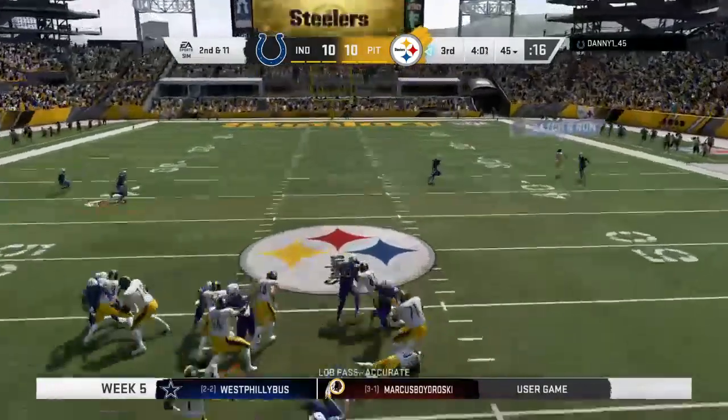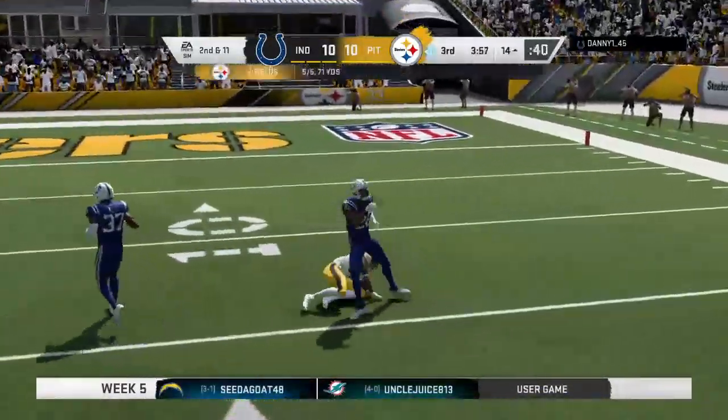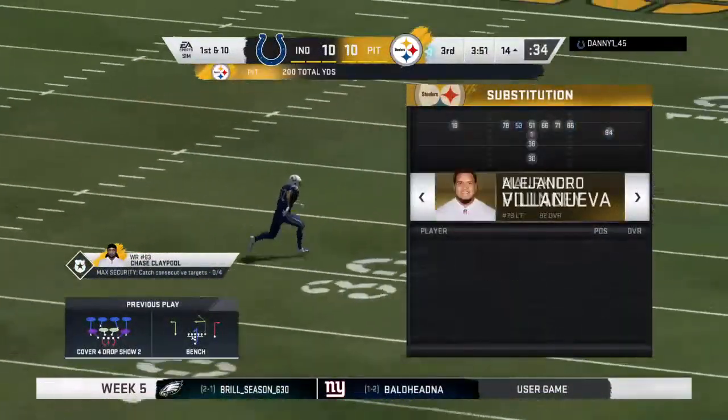Looking to throw on second down. Fields. That's caught inside the 20. And he'll be taken down, but first he gets deep into Indianapolis territory.